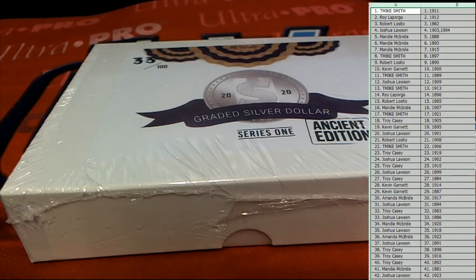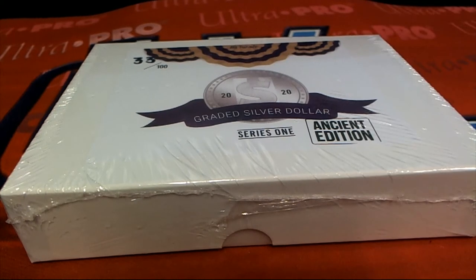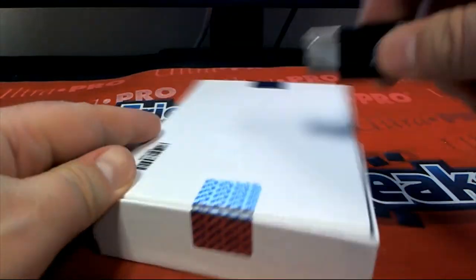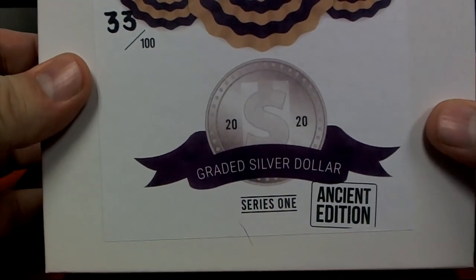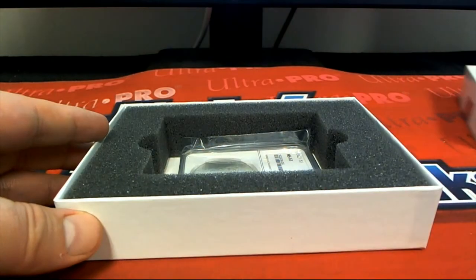All right, here we go, everybody. Good luck. Let's see what it looks like. All right. Graded silver dollar, Ancient Edition Series 1. Here we go. Let's see an ancient coin, man. Not this time, man.